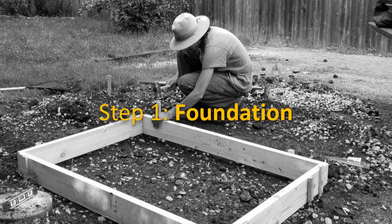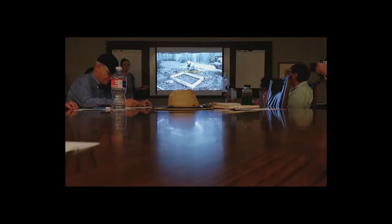So we decided that we would talk amongst us as a group, the board members, about making an arch, what kind of arch, and how we're going to do it. In the meantime, we got started on the foundation, which by far was the easiest part of the whole thing. You can just flip it through.